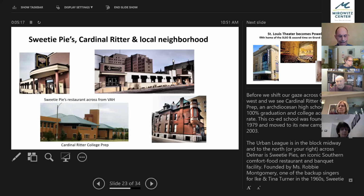The person who founded it was Robbie Montgomery, who was one of the backup singers for the Ike and Tina Turner show. And it has had a national presence on Oprah Winfrey's.